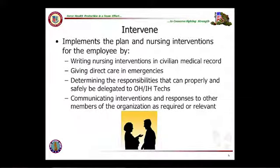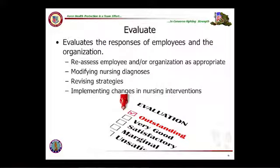That implements the plan of the nursing interventions for the employee by writing nursing interventions in our civilian employee medical record for each employee that's in the medical surveillance program, giving direct care in the case of an emergency, which we hope never happens, but we're prepared to do that as nurses, determining the responsibilities that can properly and safely delegate to the occupational health or industrial hygiene technicians, and communicate the interventions and responses to other members of the organization that's required or relevant.